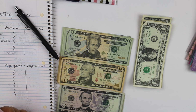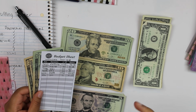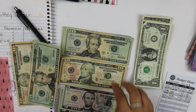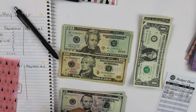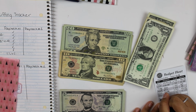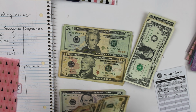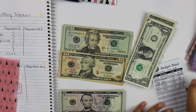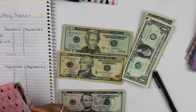Gas, like I said, I still have $30 for gas. I didn't spend out of my cash envelope because I do have a gas card that already had money on it, so I didn't have to spend from my cash envelope. But gas is going to be getting 15 this week, so a 10 and then a 5. So we're going to say 4.24 stuff plus 15 equals 20, 30, 40, 45. Guys, I can count. I promise. $45. So we're going to go ahead and put that in to gas.